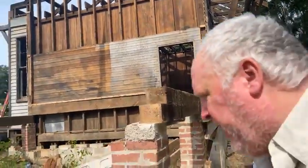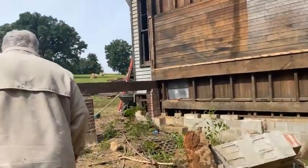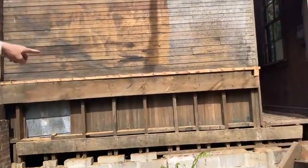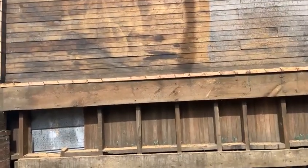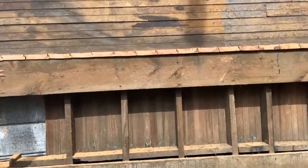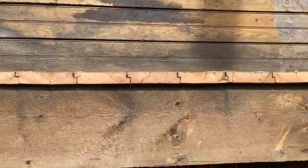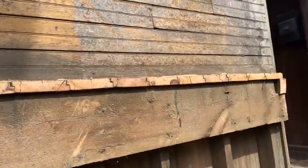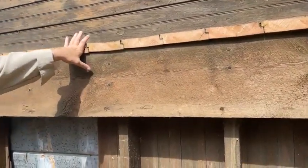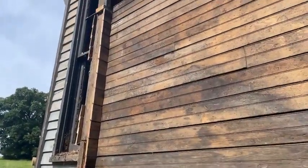Good. Now, Sally, come over here. Now you can really see how they interlock the wood. Look at that. This is almost twice the thickness of, you know, floors these days, maybe even more than twice, right, Sal?